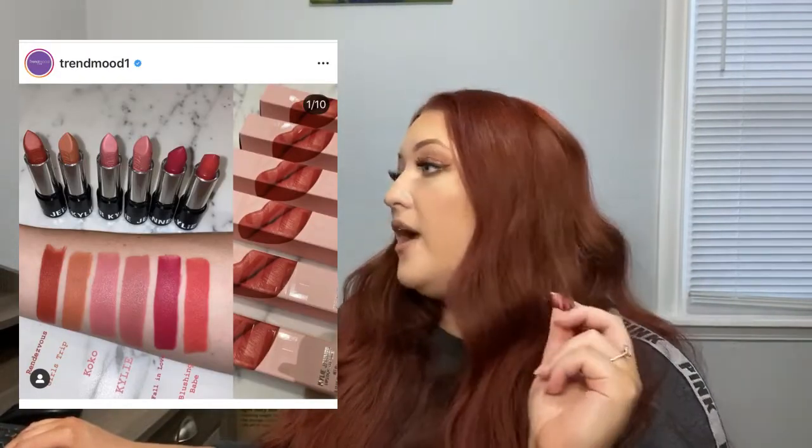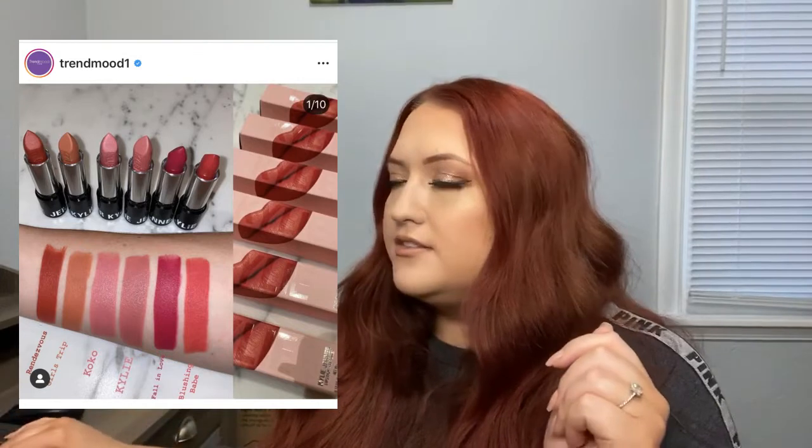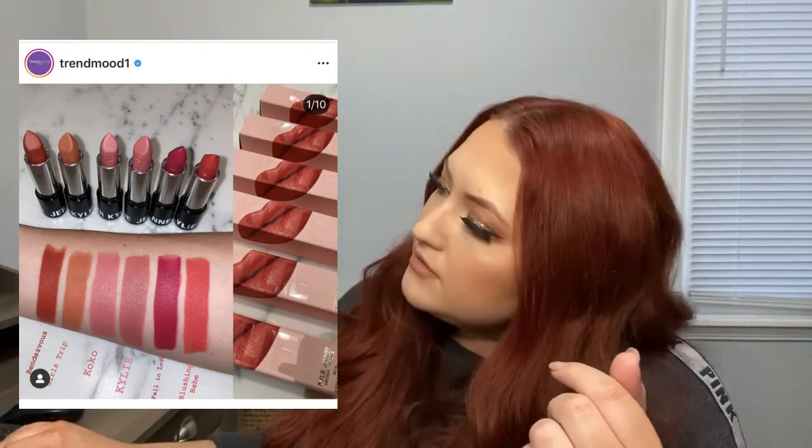Kylie Cosmetics is coming out with a line of bullet lipsticks for Valentine's Day. Now, I've never tried her bullet lipsticks, but I've heard pretty good things about them. I'm sure there's going to be more to this launch because she usually does a whole Valentine's Day collection, but that's all that has come out in colors so far. It kind of looks like some of the colors are liquid lips that she already has, and she's putting them in bullet form, which is kind of nice. If you like the bullet better than the liquid lipstick, you have options. I would try one of these. I think that Blushing Babe color looks great.